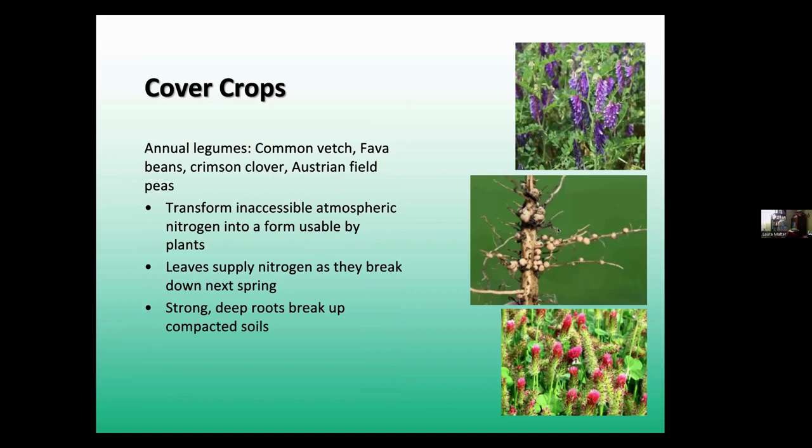Here's pictures of vetch and crimson clover in bloom and those nodules that I mentioned, and both of these have those on them. Lots of nitrogen coming out of these guys. They have more tap roots. They have deep roots that will break up soil. Vetch, fava beans, crimson clover, Austrian field peas. You'll see things like winter peas, all kinds of pea family plants.